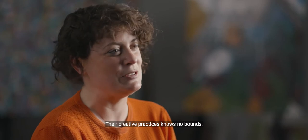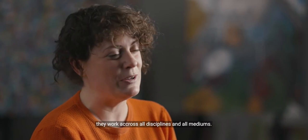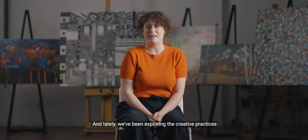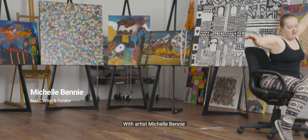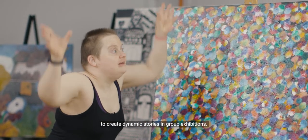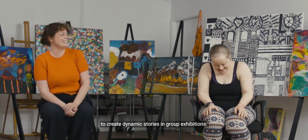The National Access Arts Center supports the creative practices of over 350 artists with disabilities in Calgary. Their creative practices know no bounds. They work across all disciplines and all mediums. And lately, we've been exploring the creative practices behind exhibition making, with artist Michelle Bennie, leaning into elements of improvisation and narrative to create dynamic stories in group exhibitions.